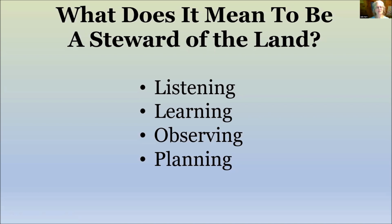So when I was thinking about what does it mean to be a steward, it struck me that, you know, we think of stewardship as a very active role. It sounds like something that involves, I don't know, chainsaws and bulldozers and lots of power tools. And maybe eventually it does. But I think before you take that active step to do whatever stewardship you choose to do, you need to connect with the land. You need to listen to it, listen to what the land is telling you, find out about its history, learn about the plants and animals that live there along with you.